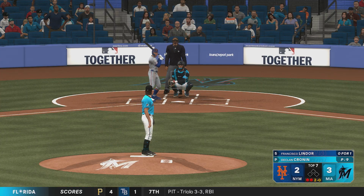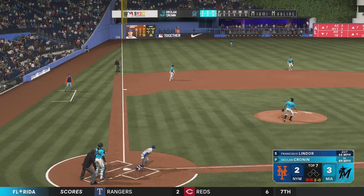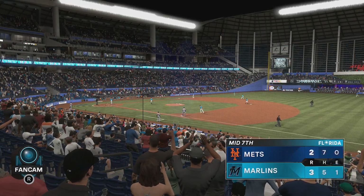Well, usually a high level of confidence when you're facing a young pitcher out there on the mound. In this situation, ahead 2-0, he's put himself in a really good spot. Cruz makes the grab on the run.